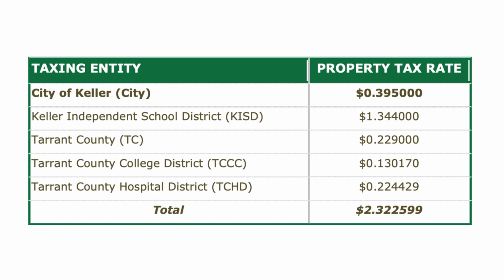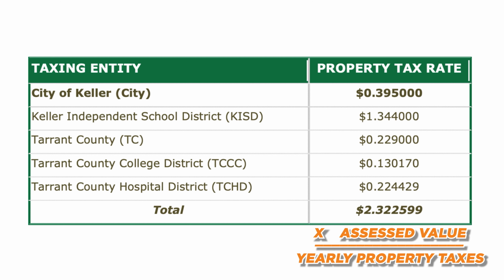So if property taxes continue to rise, well, at some point, so will your rent. And if you're in Keller, Texas, your property tax rate is going to amount to 2.3226%. This is comprised of the city of Keller, Keller Independent School District, Tarrant County College District, and Tarrant County Hospital District, which means the owner of the property has to pay the property tax rate multiplied by the assessed value of the home in order to get the property taxes owed for the year.